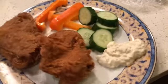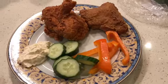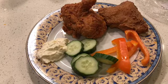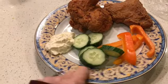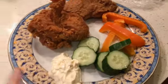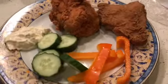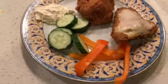Okay, so this is as good as it's gonna get tonight. I just got home from work. The thought of cooking is just like, I can't even think about having to cook. I'm exhausted. So I cut up some veggies. I have some Asiago dip. And I picked up some fried chicken for the family, and they have fries as well, which I'm not going to have. And I'm just going to take this off and eat the chicken. And that will be my dinner for tonight.